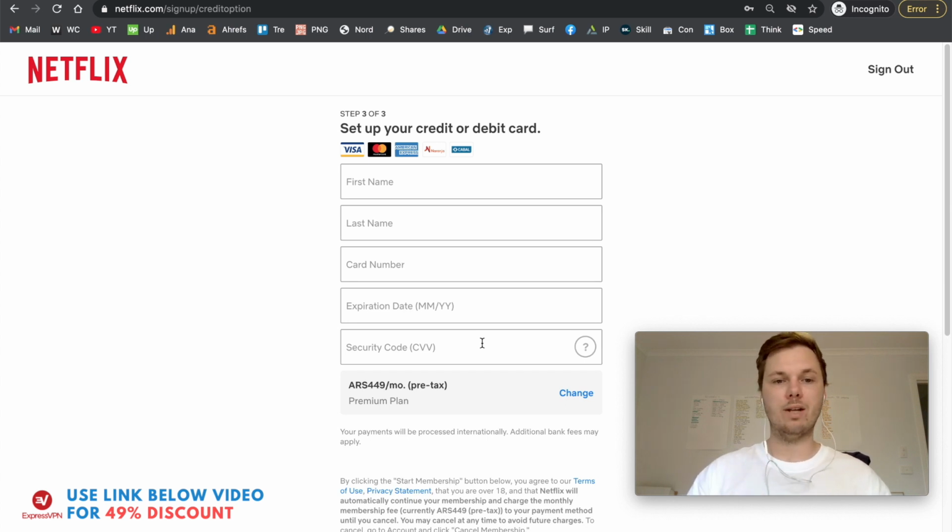So I've actually gone and created an account with this. My debit card is from Australia, so it does work perfectly fine from my location. And from what I've seen online, it also does work from other locations as well. So if you want to go and create a Netflix account, you can simply put in your first and last name and your debit card information, and then create an account. And that will save you hundreds of dollars over the lifetime of using Netflix.